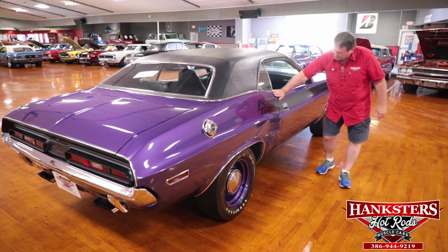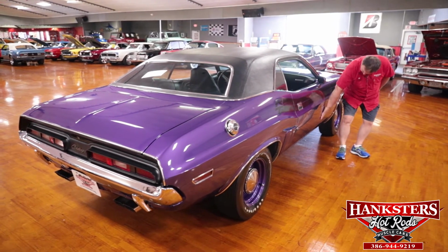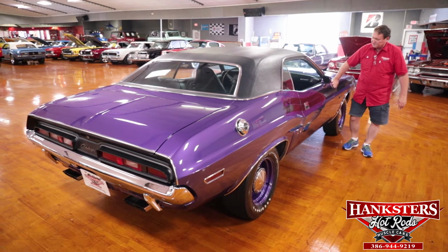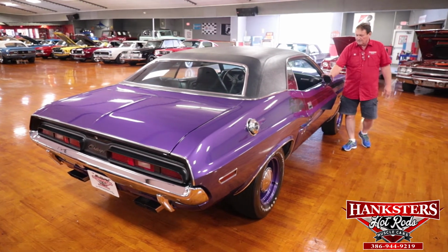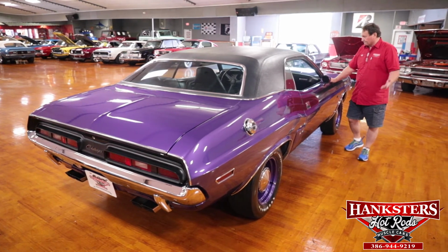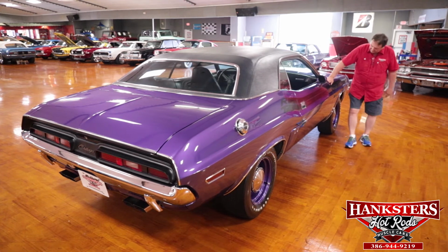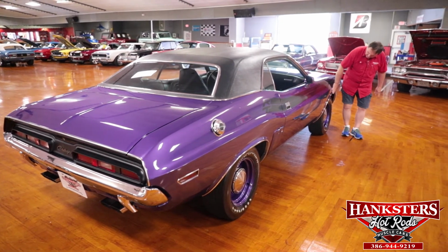Everything again fits as it should. You go down the side of the door, the rocker panel, you can't feel any deviation whatsoever, nothing. If you close your eyes, you don't feel where you go from the door to the fender or the quarter or anything. Again, another color keyed mirror. Front fender still has a Mopar Pentastar on it.